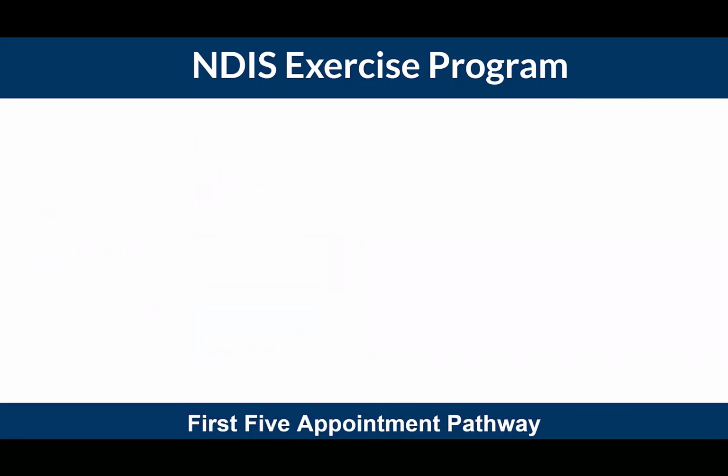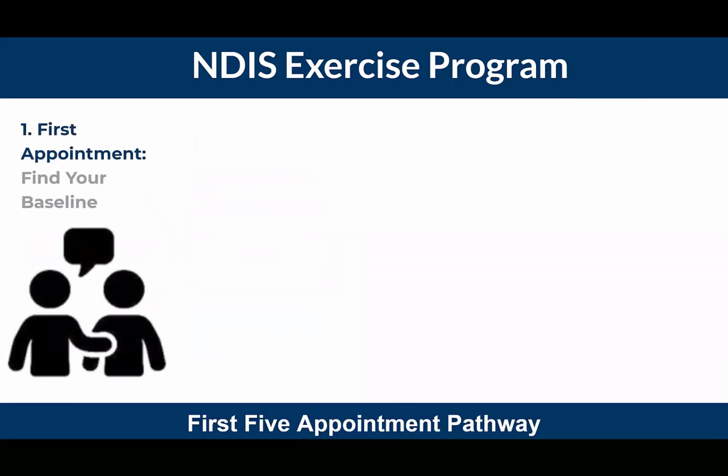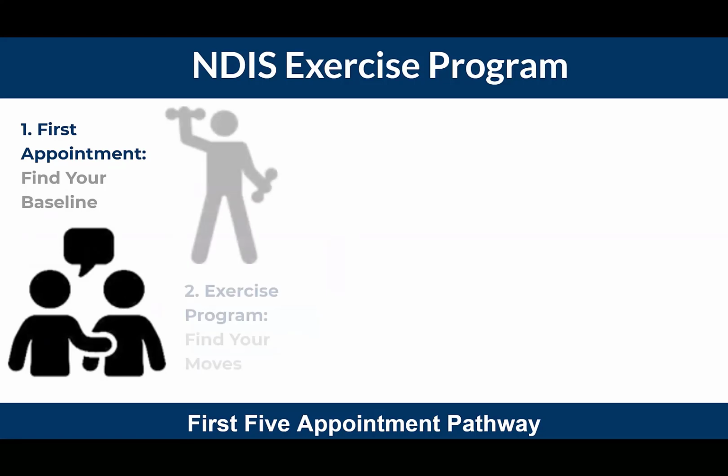First 5 appointment pathway. Our first appointment is all about finding your baseline and getting to know the individual from their NDIS goals, likes and dislikes, and what they really want help with, and then assessing where they're at towards those goals as well.